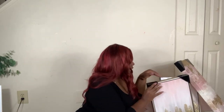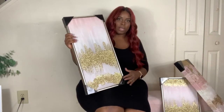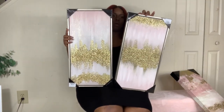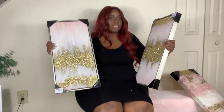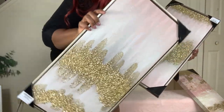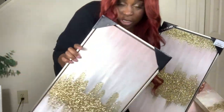Another piece that I got was this two set of wall art. These are also by BB. It's a really, really light blush with gold in it and cream. I'm gonna get close so you can see it. I think this is really, really cute.